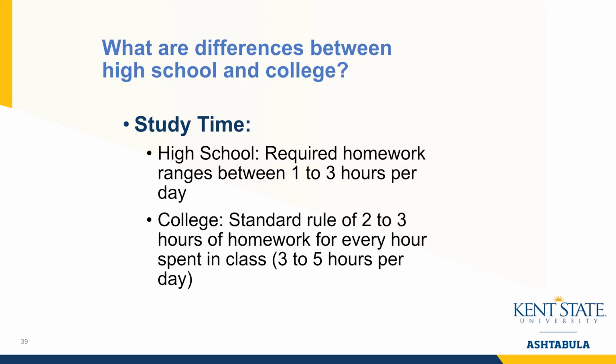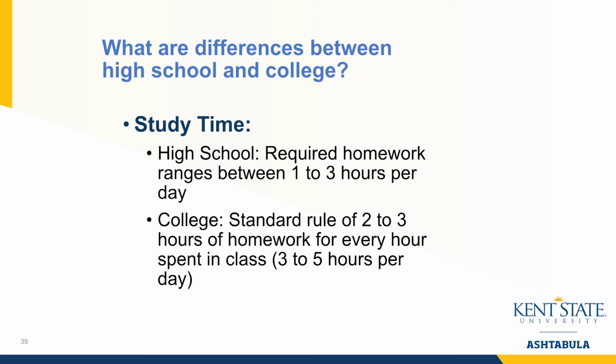The course content is much larger for those exams. Your overall study time, so in high school you might be used to ranging only 1 to 3 hours when it comes to homework and outside of the classroom work. With college, a good standard rule of thumb is 2 to 3 hours of homework for every hour spent in the classroom.